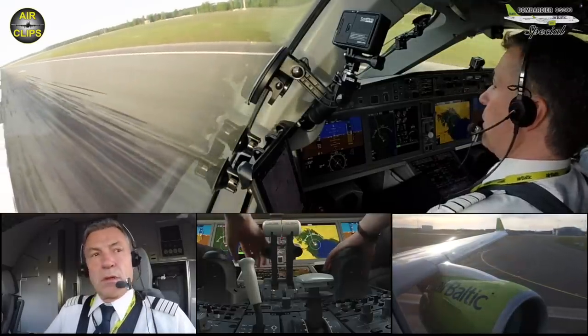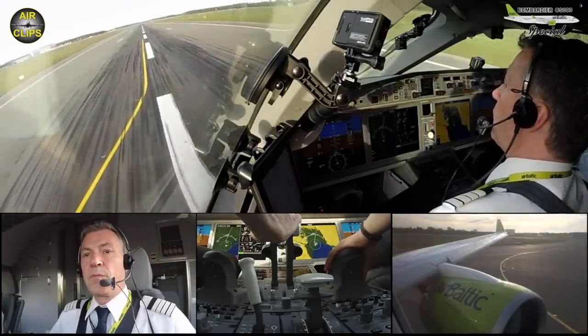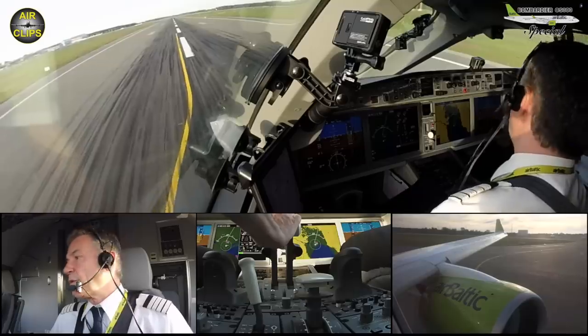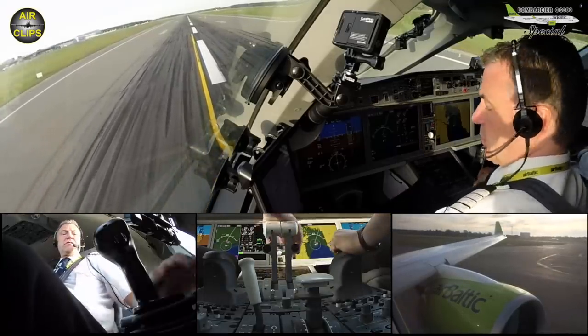Airbaltic 747, wind 200 degrees, 4 knots, runway 18, clear takeoff. Runway 18, clear takeoff, Airbaltic 7747. Auto throttles on, are you ready? I am ready, all set. Great, off we go.